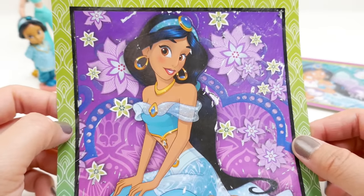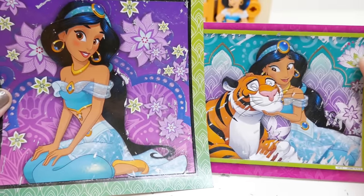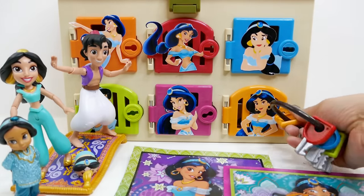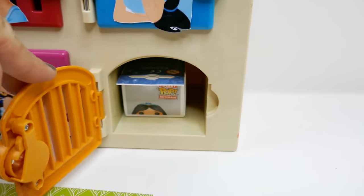And here is our second picture. Isn't it lovely? So these two images were super fun to scratch. Next, let's go ahead and open the last door on the bottom, which is the light orange door. And let's see what we find inside.